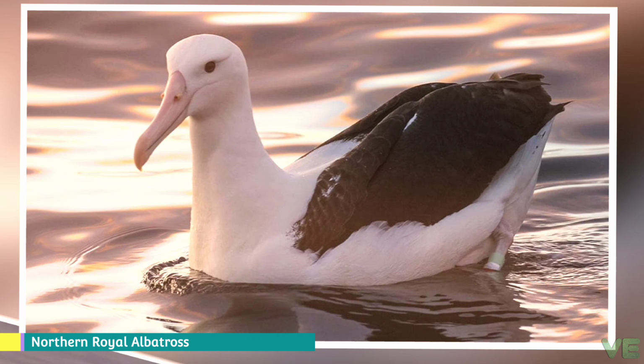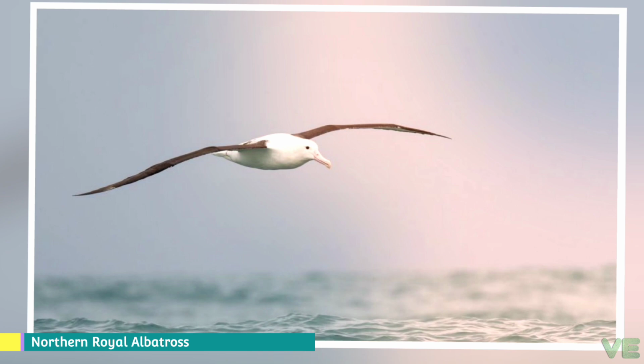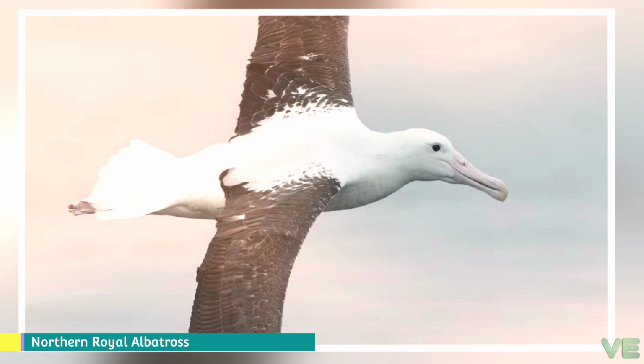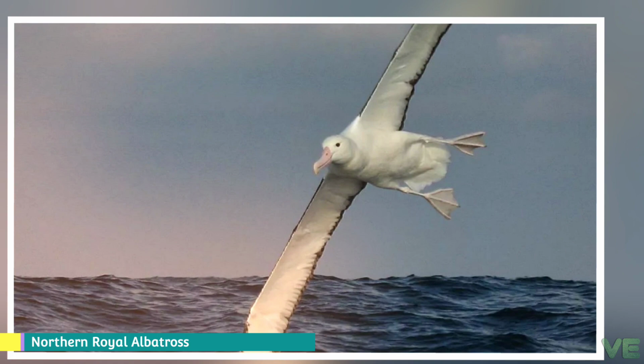The bills of Procellariiformes are also unique in that they are split into between 7 and 9 horny plates. Finally, they produce a stomach oil made up of wax esters and triglycerides that is stored in the proventriculus. This is used against predators as well as an energy-rich food source for chicks and for the adults during their long flights. The northern royal albatross was first described as Diomedea sanfordi by Robert Cushman Murphy in 1917, based on a specimen from the Chatham Islands.